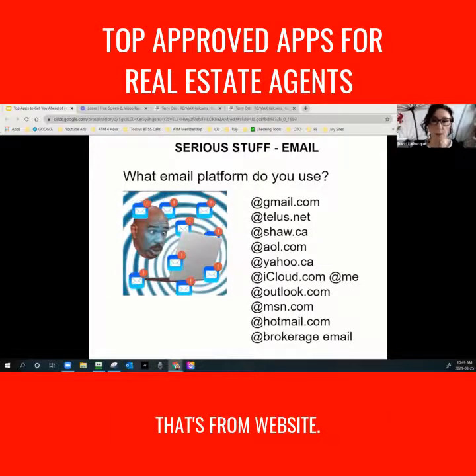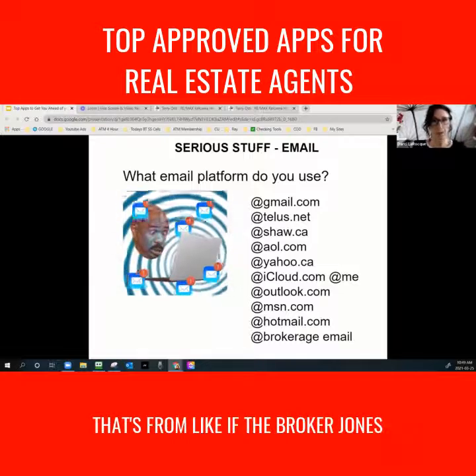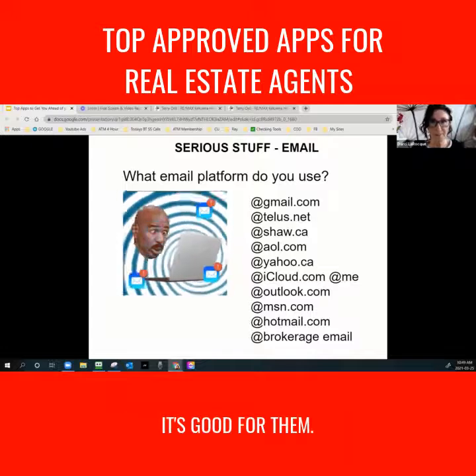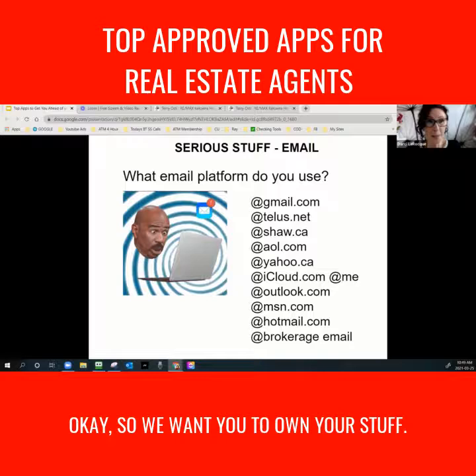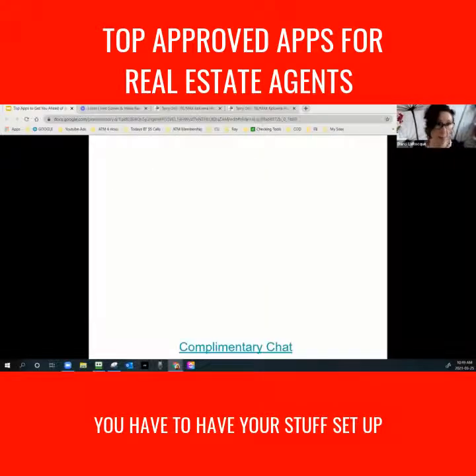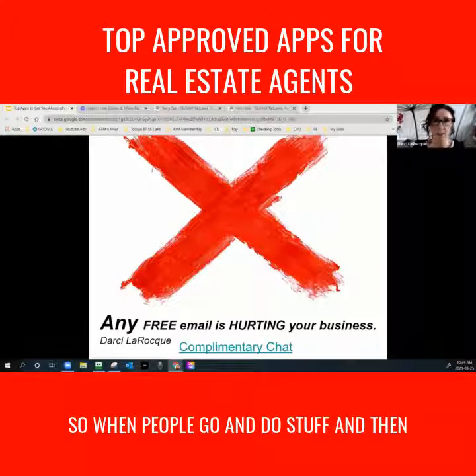I'm always about owning your own darn data. That's from website, that's from email, that's from cloud storage. If the brokerage owns all your stuff, that's not good. It's good for them, it's not good for you. So we want you to own your stuff. And to do that, you have to have your stuff set up on a properly configured business email.